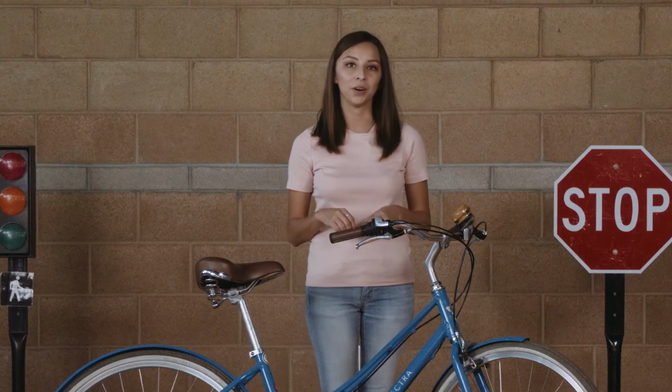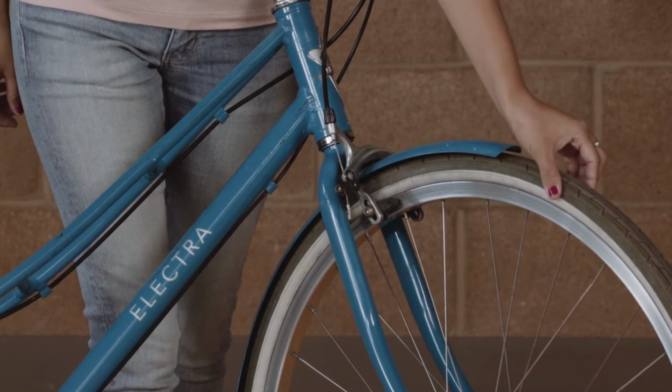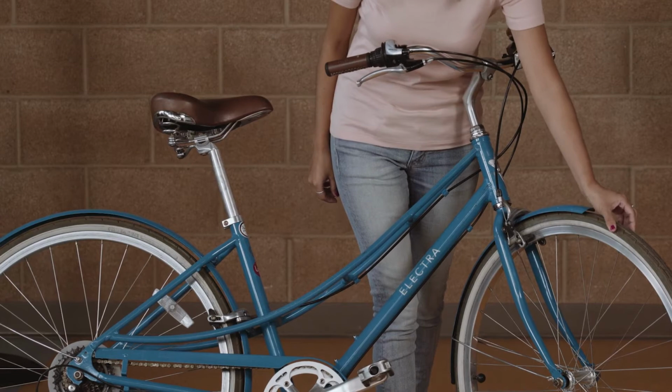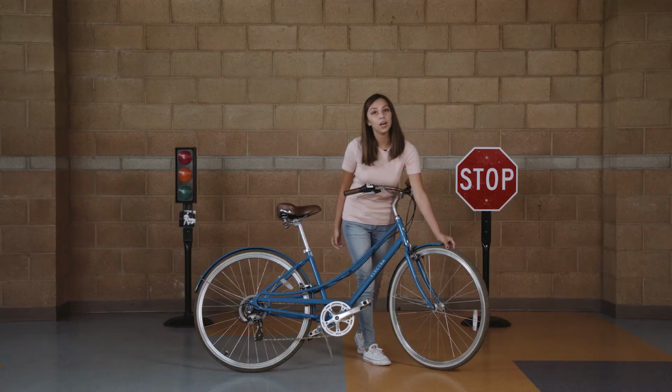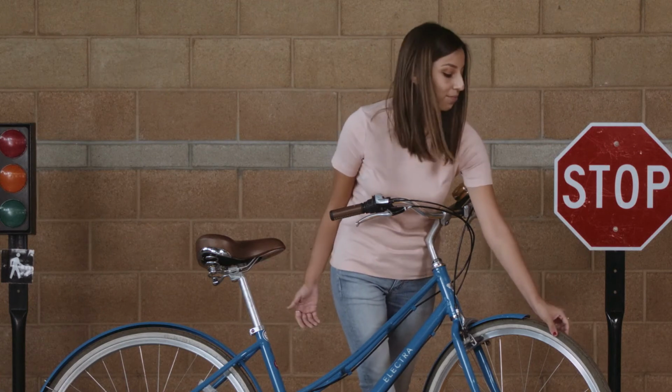A is for air. We're gonna squeeze both the front and back tires to see if they have air. Do they feel soft or hard? If they feel soft, you're gonna need to put some air in it. Squeeze your pretend tires with me.